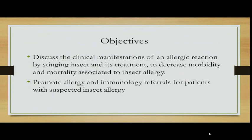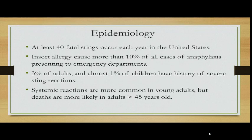The objectives of this lecture are to discuss the clinical manifestations of an allergic reaction by a stinging insect. We're gonna discuss the treatments, and we're gonna also talk about when to refer a patient to the allergy clinic to be evaluated because of insect allergy.